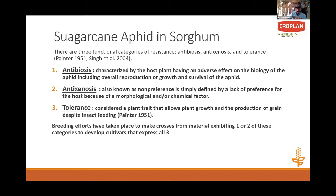Antibiosis seems to be working quite well in certain varieties today. And then you have the second mode, which would be antixenosis. And basically this is the lack of preference for that host plant. Now, is it a morphological piece or a chemical factor within that plant? They're still trying to work through some of that with these sorghum varieties, because there are some varieties that will have antibiosis characteristics, other varieties that have antixenosis characteristics. Some of them might appear to have both.